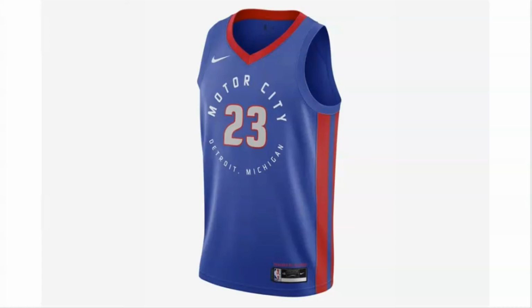I guess I get what they're going for with Motor City, even though a lot of the auto manufacturers have kind of just up and left the city, kind of like Memphis has done with their music culture. Motown Records was huge in Detroit, and so many Black artists have been a part of that. It's just like, you couldn't have just tried to go with one.